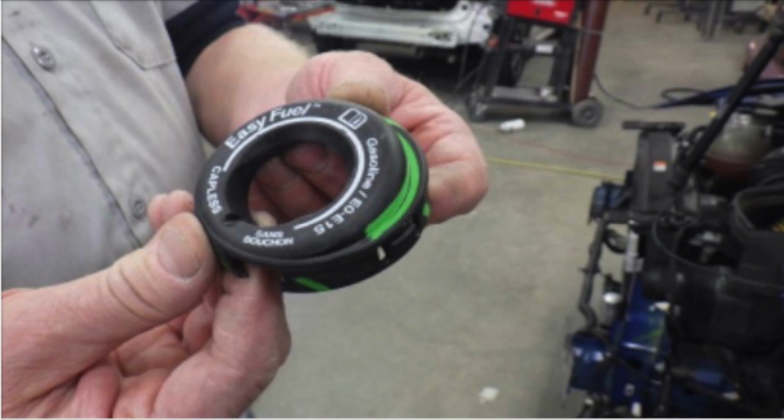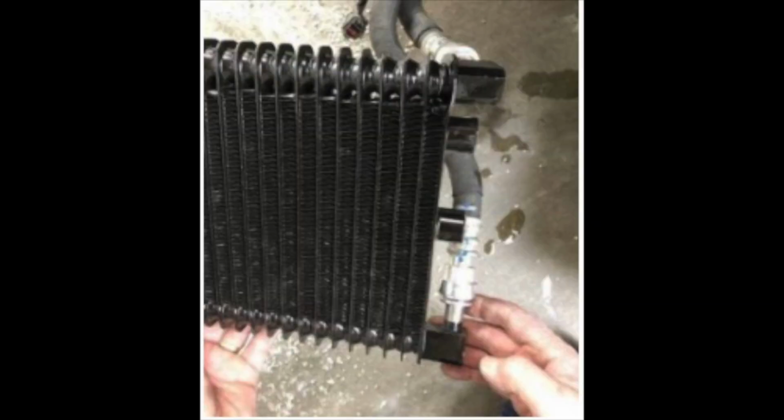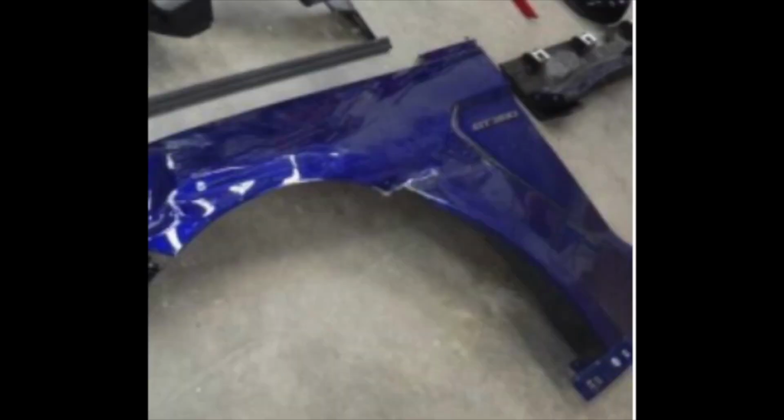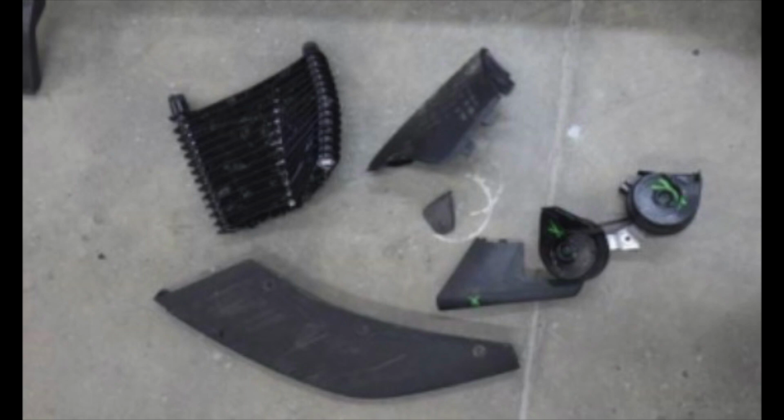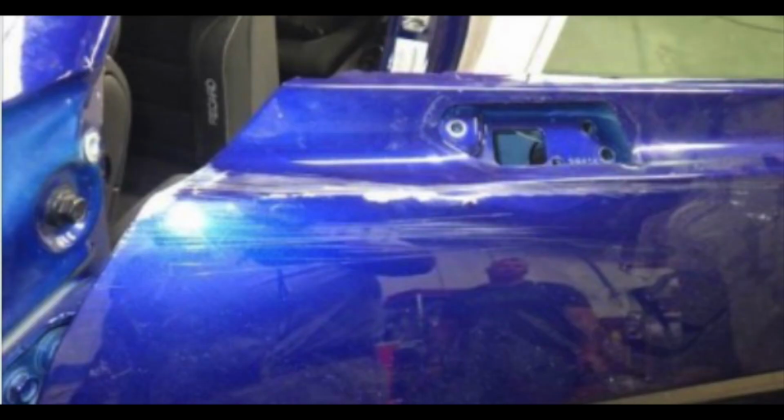The shop had a lot of the documentation and paperwork on all of this, and they looked, and the oil cooler was damaged. This is the oil cooler, and the door was damaged very badly, but they repaired the door. And so replacing the oil cooler and fixing everything, buying new panels. This was the front fender, and they're expensive on those cars. There's the damaged oil cooler right there, bent in half almost. But all this work cost $28,000 in repairs.